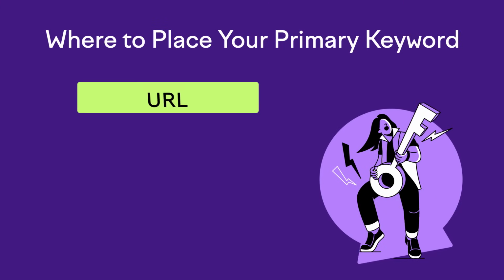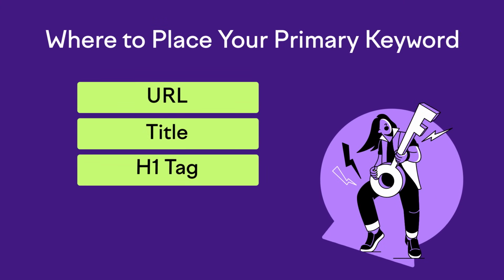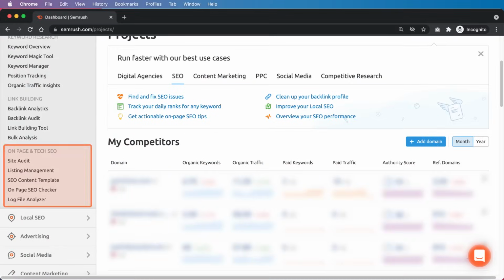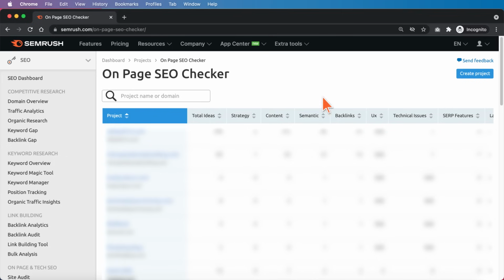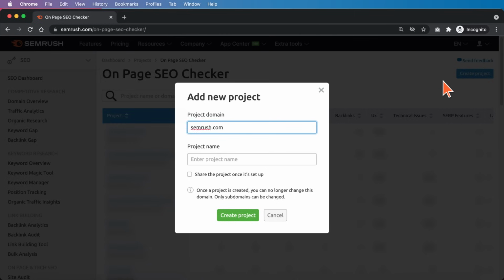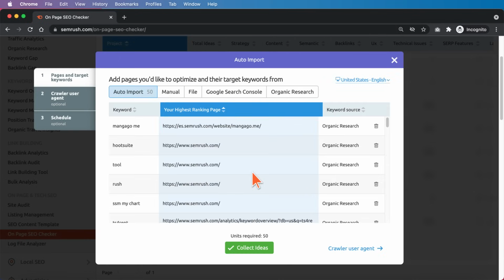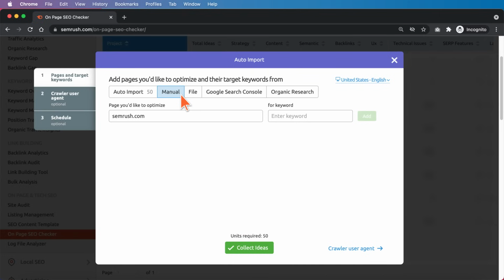At the most basic level, your primary keyword should be in your URL, title, H1 tag, first sentence, and last sentence. But to take things up another notch, I recommend using SEMrush's on-page SEO checker. Go to the on-page and tech SEO section, click on the on-page SEO checker, and start a new project. Click on import keywords and pages, and then select your preferred option. In this example, I'll use manually.